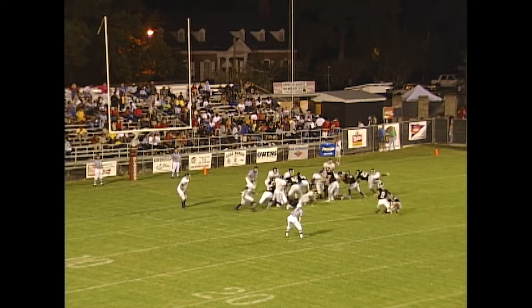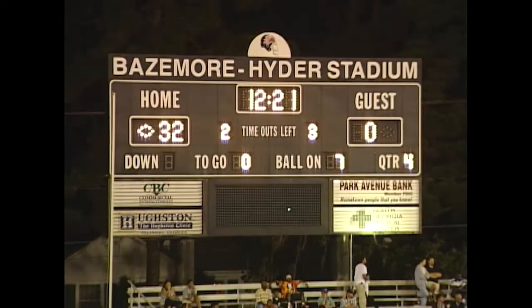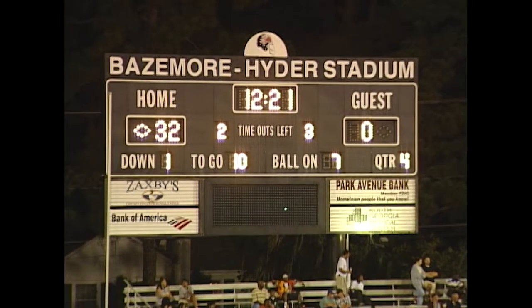Waiting for the snap. Good hold. Good kick up. Kick. No good. He missed it. 32.